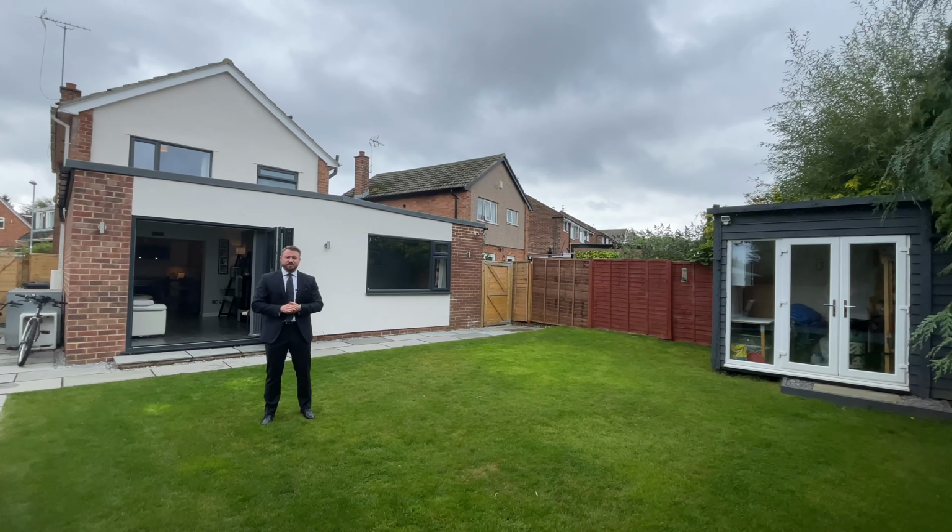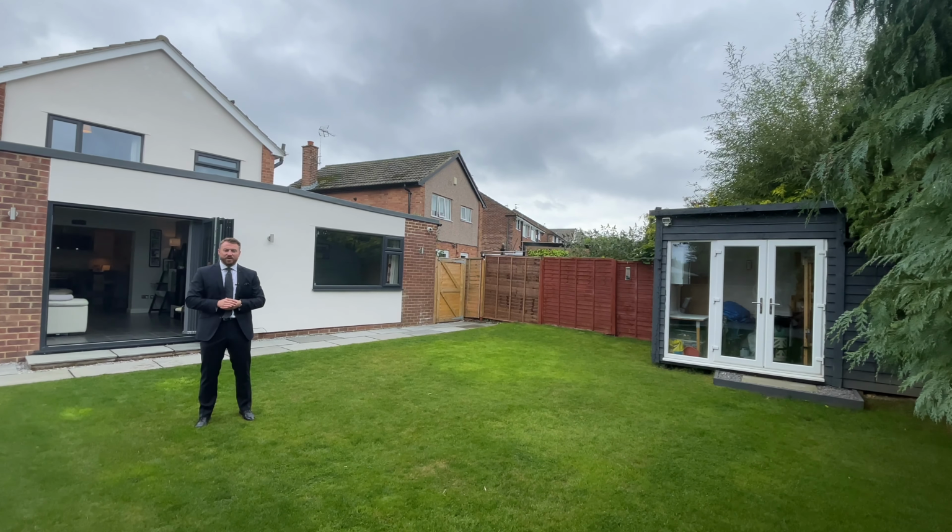This home is on the market for offers over £565,000. To arrange a viewing, call Monroe.